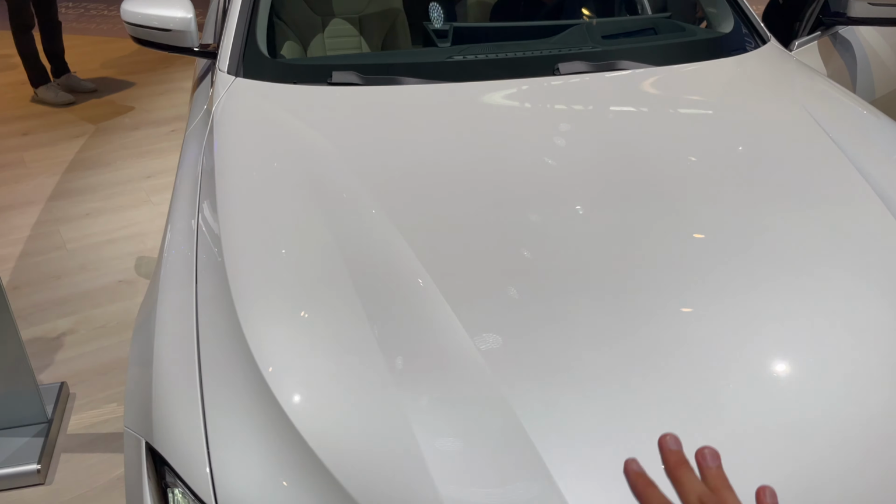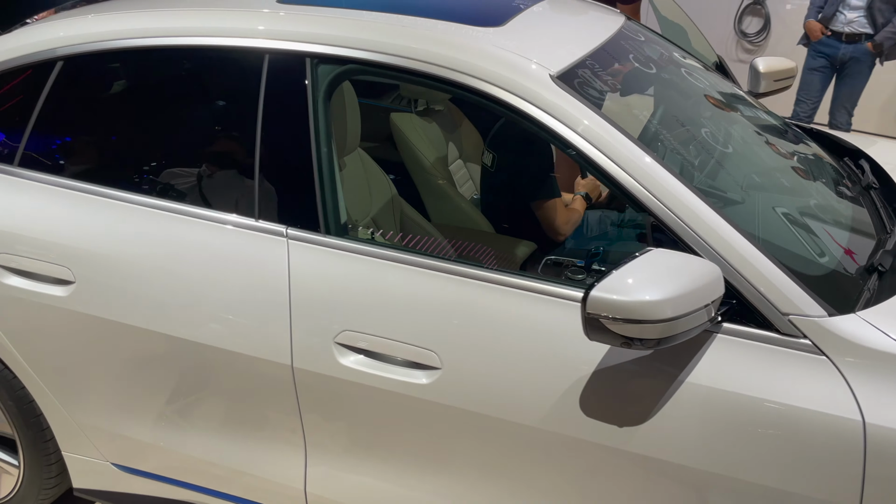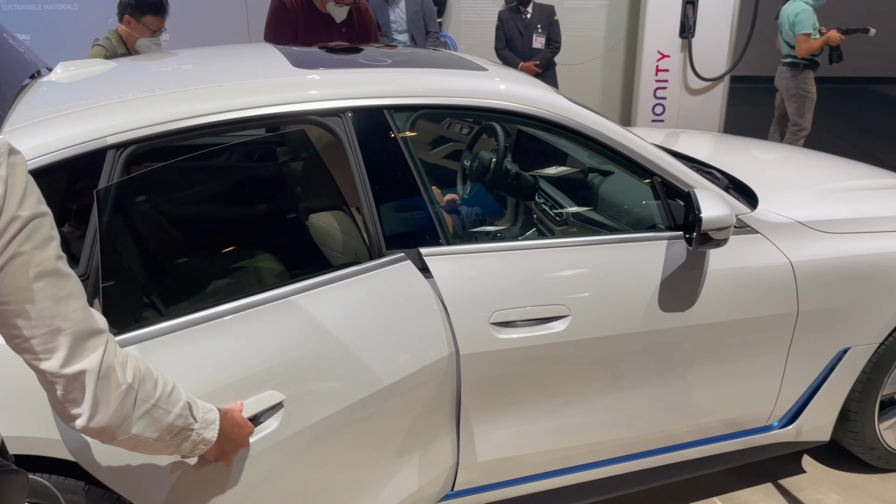So close it nice and easily, not a lot of force. There's 2 latch points, so be gentle. And that's it, everyone.